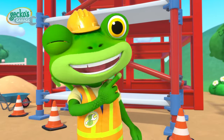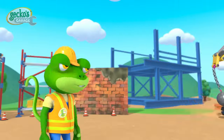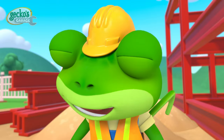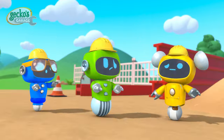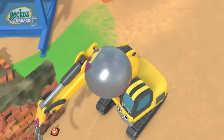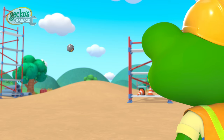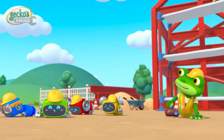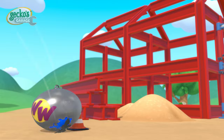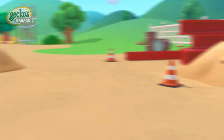Hello, everyone. Smashing day for you to join us here at the construction site. Today, Eric's going to knock down this old wall with his brand new wrecking ball. Mr. Weasel fitted the wrecking ball to Eric's bucket arm, so let's hope it works. Rusty wrenches! That wrecking ball is really just a giant rubber bouncy ball! Let's catch that ball!